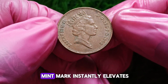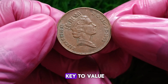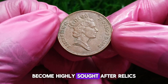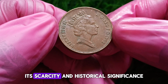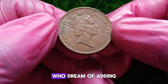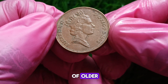This lack of a mint mark instantly elevates the coin's status. In the world of numismatics, rarity is the golden key to value, and coins that escape official procedures become highly sought-after relics. The 1992 2 pence no mint mark coin is no exception. Its scarcity and historical significance give it a special place in the hearts of collectors who dream of adding it to their treasured collections.